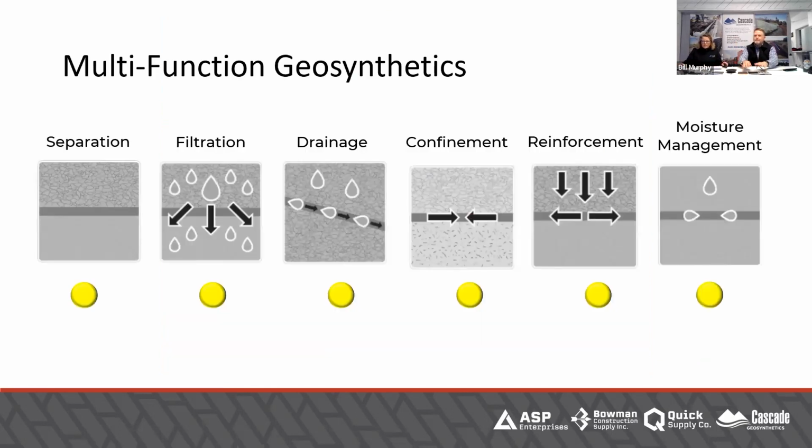Wait, do I see another function on there? Yeah, you do. Moisture management? You're telling me we can do moisture management with a geotextile? If you use the right product. Go on. Yeah. So we're all about solving problems.